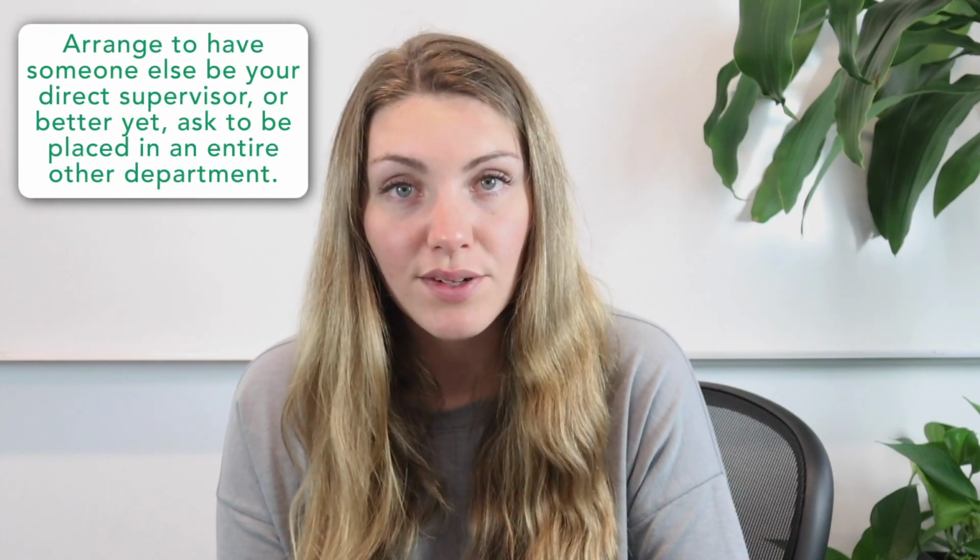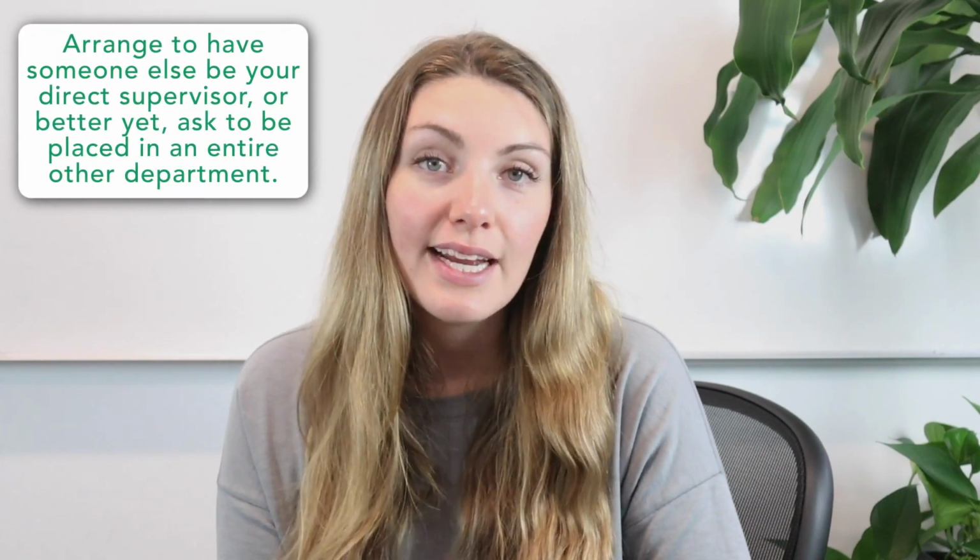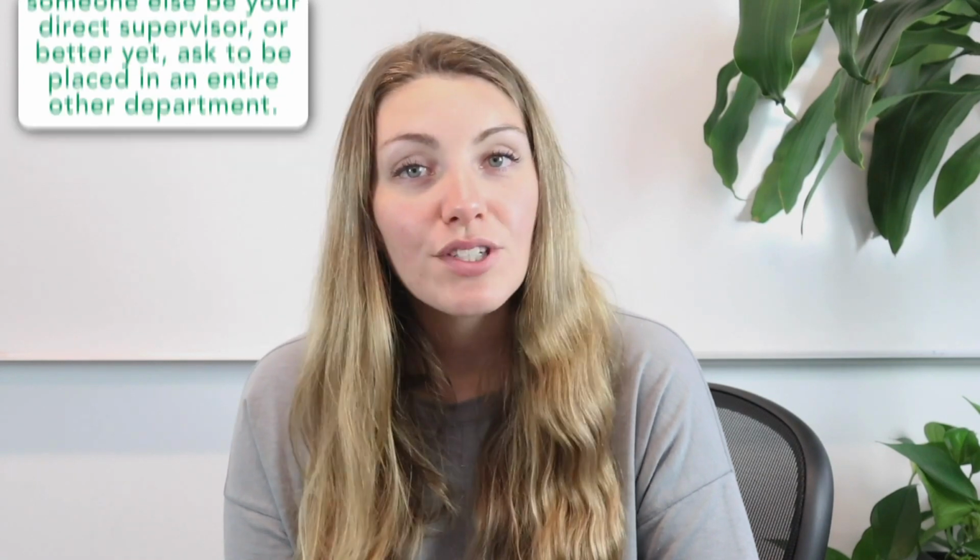Whenever it's appropriate, arrange to have someone else be your direct supervisor, or better yet, ask to be placed in an entirely different department. Also be sure that you don't use your personal relationship to leverage any other perks with the company. You want to make sure that you're held to the same standards as everyone else there, and you want to be able to work just as hard to earn respect and be successful.